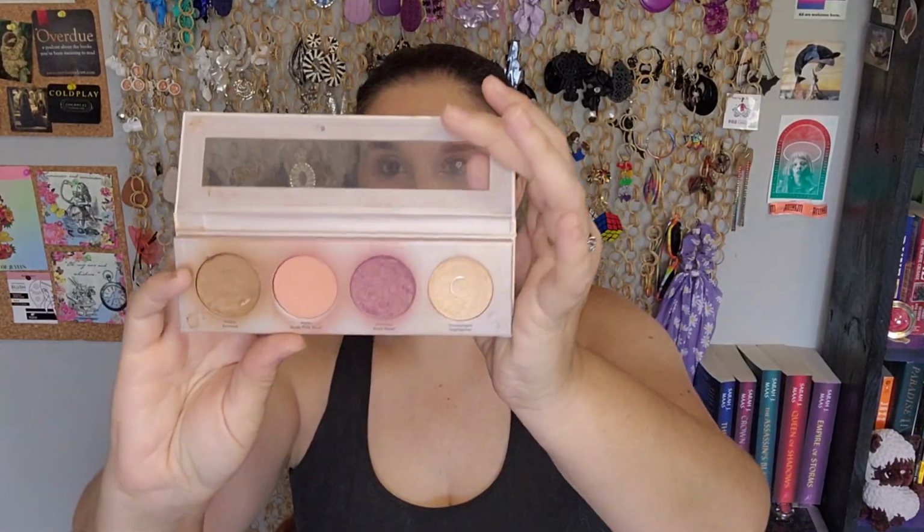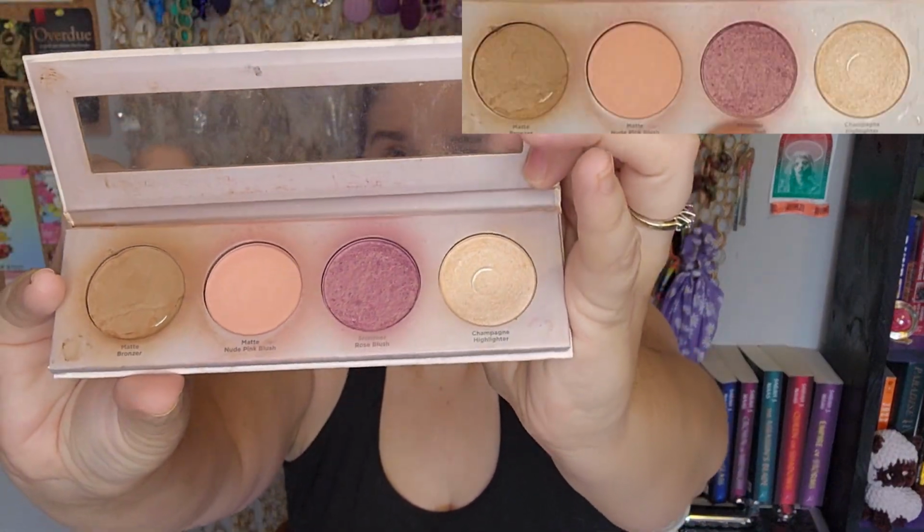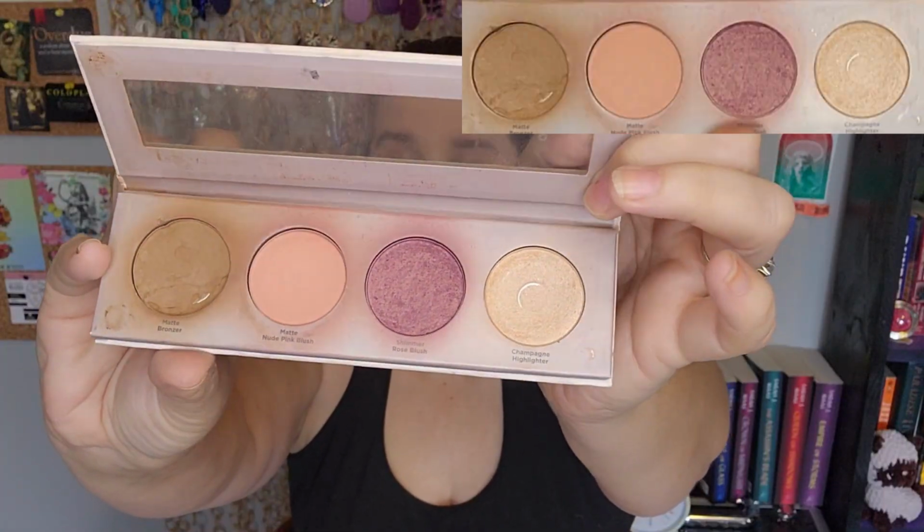The next product is a blush palette that has a bronzer, 2 blushes, and a highlighter in it. I've been working on this really hard. It's an Ulta palette that was given to me by a friend, but it doesn't have a name, so if you recognize it, let me know. Let me go ahead and show you the progress in this. All right, now I've hit a pan kinda in the bronzer a while ago.